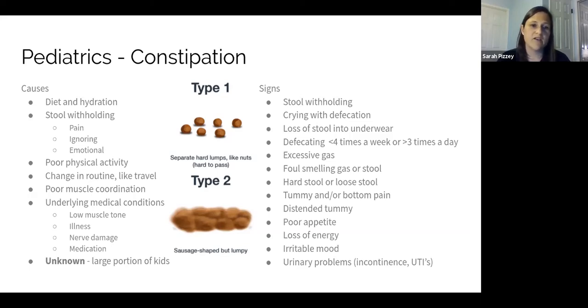Any kind of illness, there are nerve damage instances that can create constipation, and then medications that they might be on can be a big one. And then at the end, the unknown is that there's lots of kids we just have no idea why they're getting constipated, and that is a large portion of it.